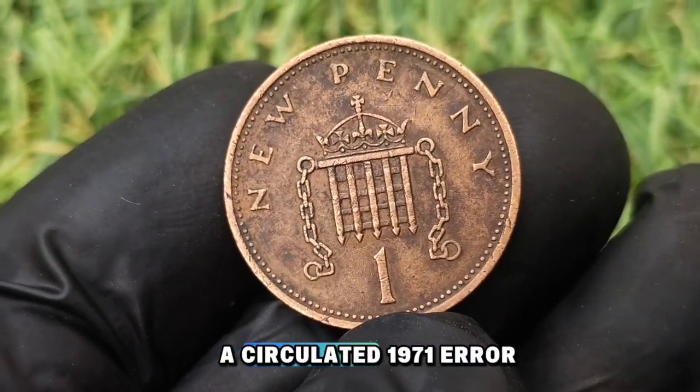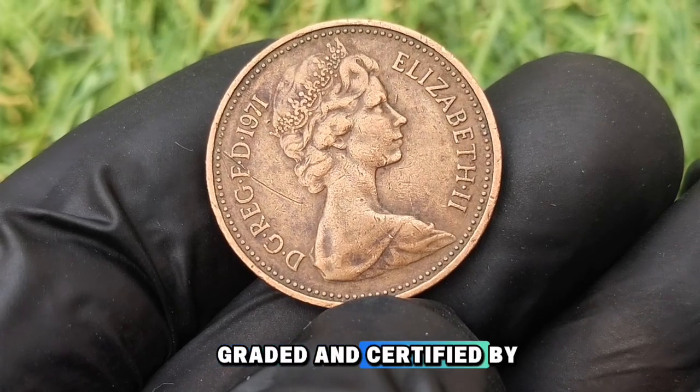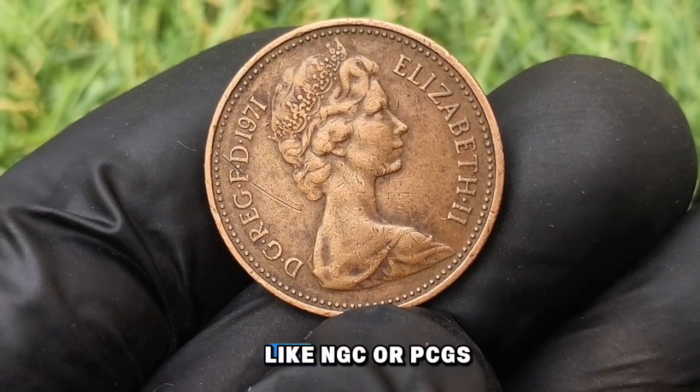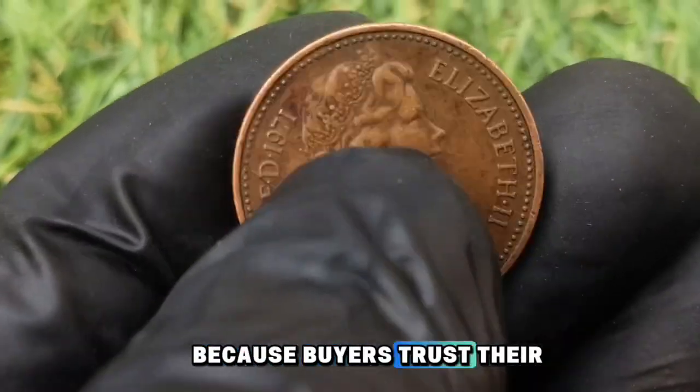A circulated 1971 error might still bring in thousands. Coins graded and certified by professional organizations like NGC or PCGS often fetch premium prices because buyers trust their authenticity.